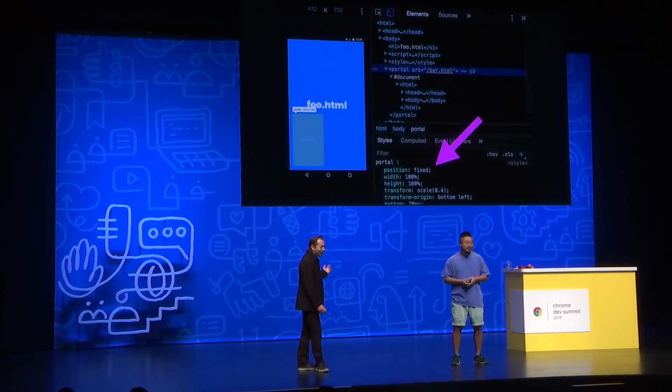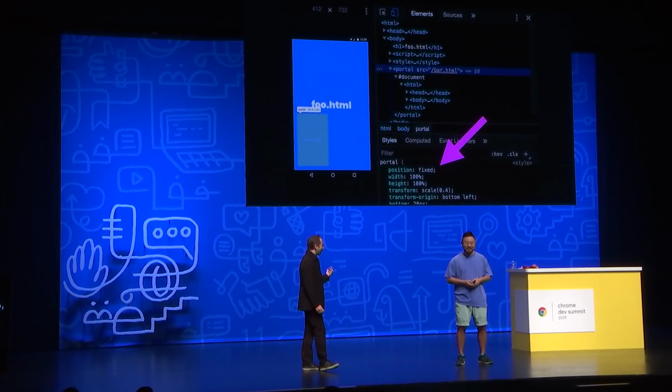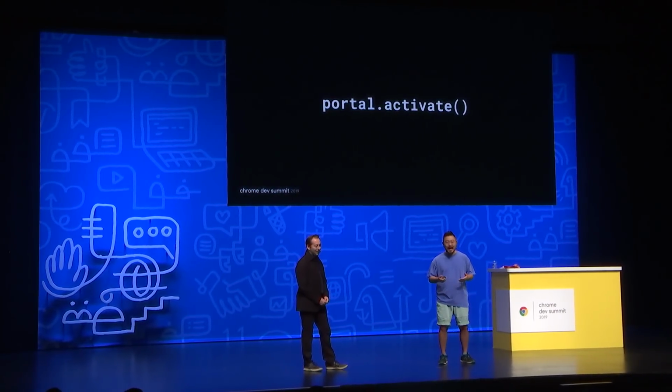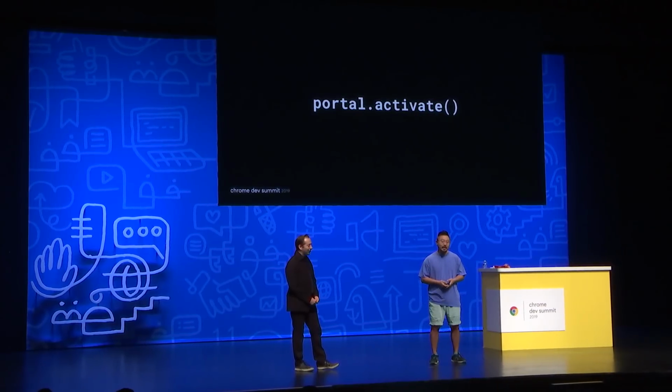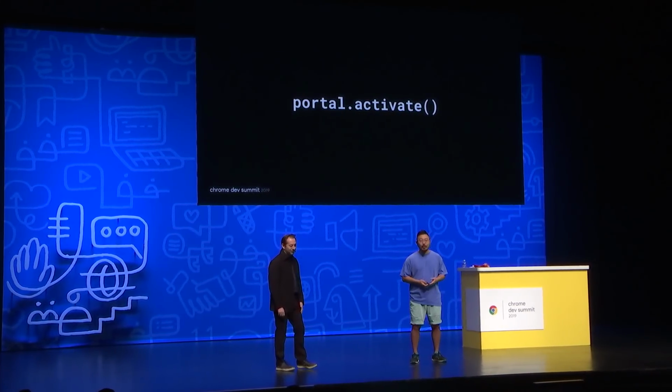Isn't it exciting? You can now embed other documents in a document? That sounds a little bit familiar. Yes, but what really gets exciting with Portals is that it has this powerful activate function built in. This function will let you navigate into the already rendered page inside the portal element.